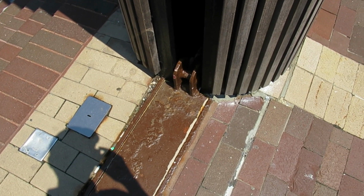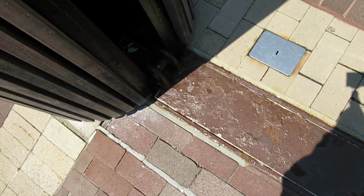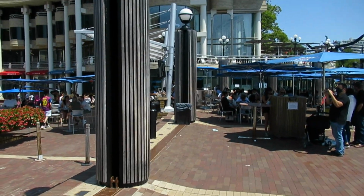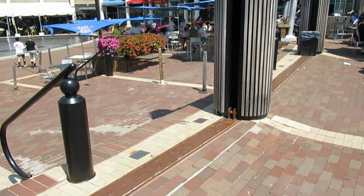So these are all lift gates for flooding. They can pick them up, all along here, this whole waterfront. They can pick these gates up to protect this building from floods. Pretty interesting.